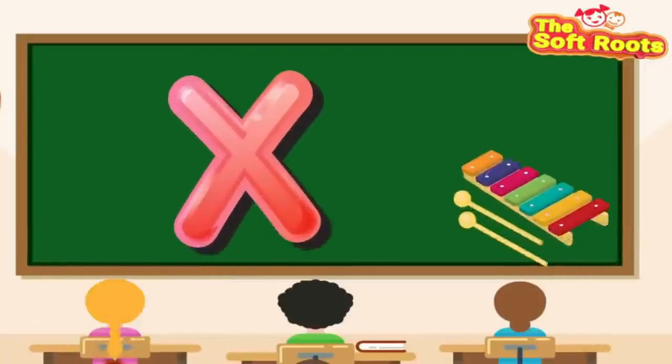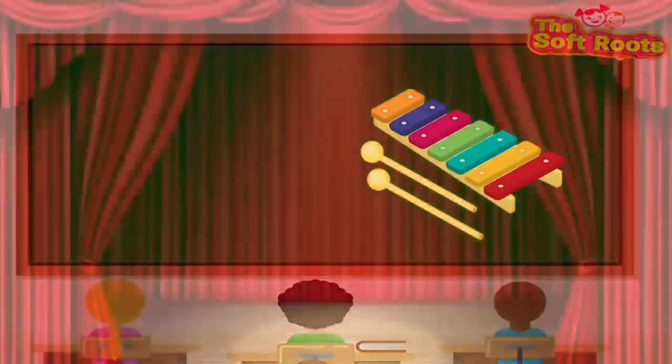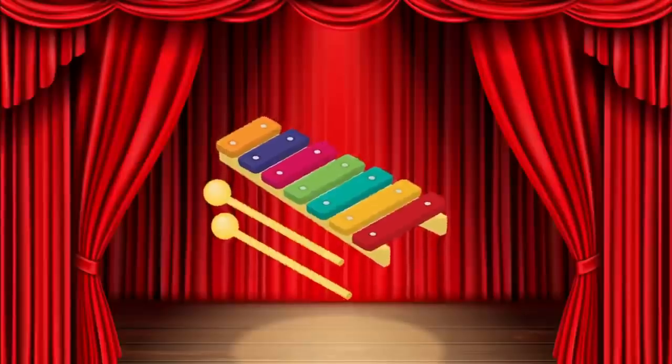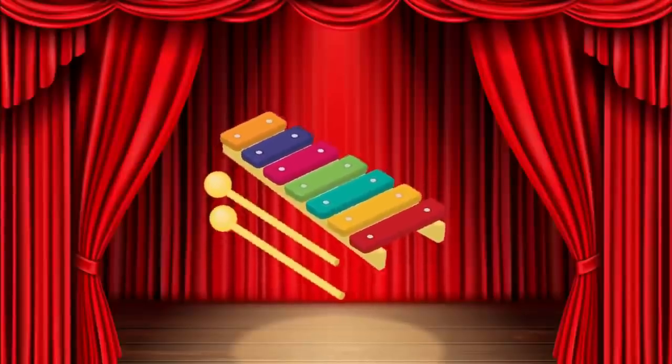X. X for xylophone. A xylophone is a musical instrument usually made of wood. It creates a soothing wooden sound.